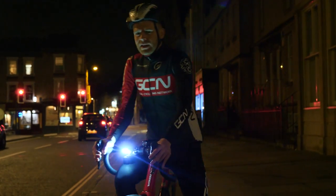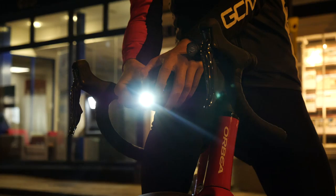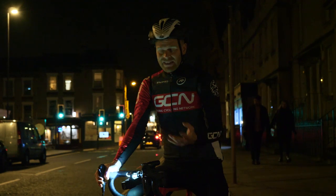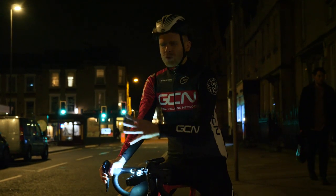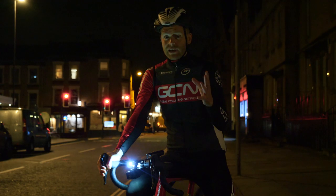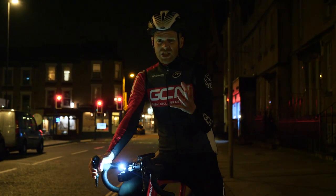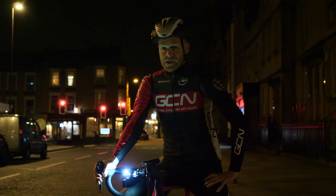If you're going to be riding on lit roads in an urban environment, then a light that enables other people to see you, such as this one, is going to be sufficient. They're generally less bright but less expensive than more powerful lights that are designed to illuminate your path on unlit roads. But how do you know how bright a light is? Well, the SI unit lumens is used to measure how bright a light is, and it's usually written on the side of the box. But what is a lumen, I hear you ask?